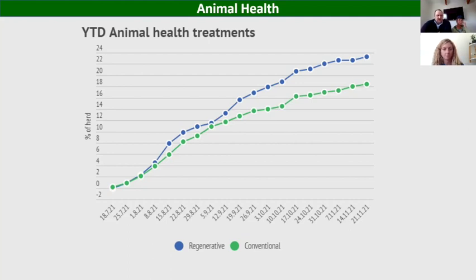Visually the cows look healthier, with condition scores higher on the regen side compared to conventional. There's not anyone that comes on the farm that can visually see the difference between the herds from a coat perspective. So we know there's some good stuff underlying it, but at this stage there's further work needed in the animal health space.